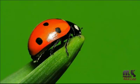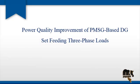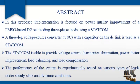Welcome to myprojectbazaar.com. Our product title is Power Quality Improvement of Permanent Magnet Synchronous Generator Based TG Set Feeding 3-Phase Loads. Let us see about the abstract of our product.